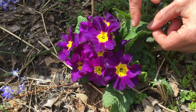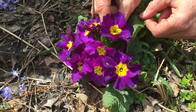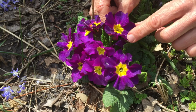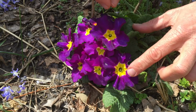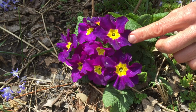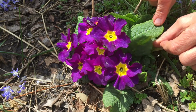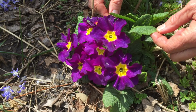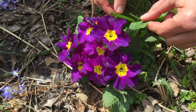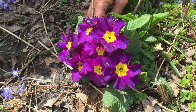And one more spring flower. This one is quite showy. It's bright yellow in the center, and its purple petals arranged like a star. You can see the points of the yellow. Has crinkly leaves. The leaves look a lot like the lettuce leaves in my greenhouse, and in fact you can eat them. They have a little bit stronger taste than lettuce. This is the primrose, and it's also an early spring flower.